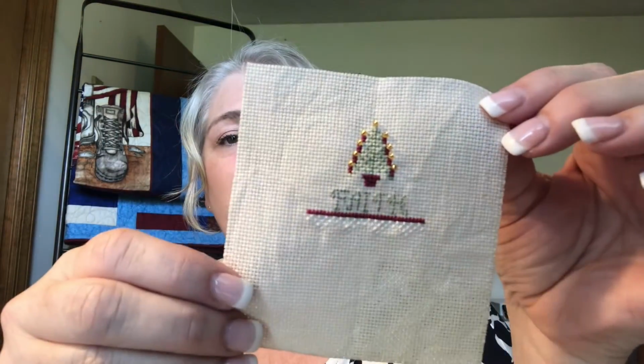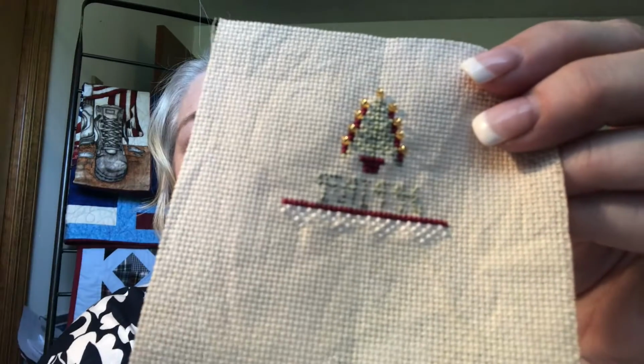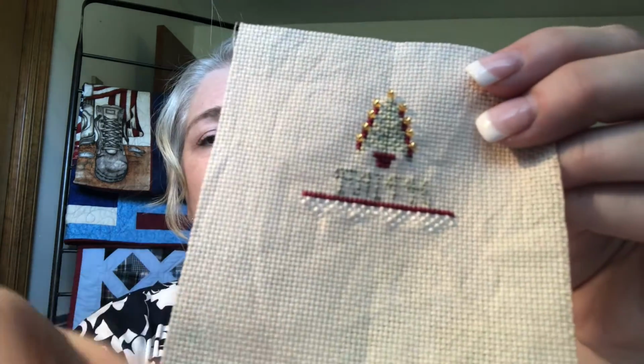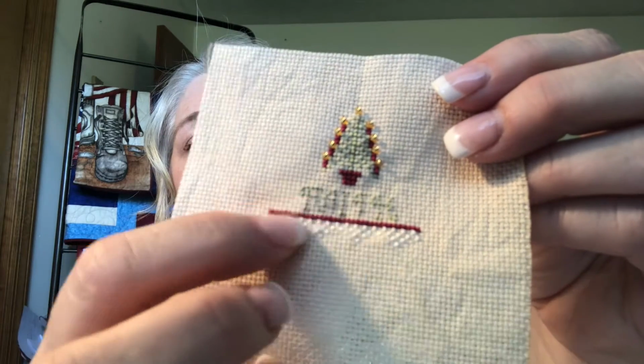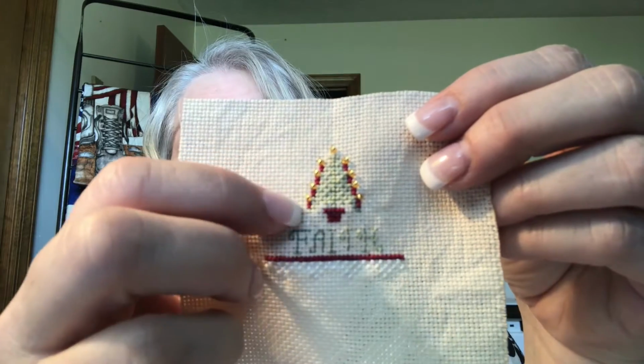I actually have a finish. I finished Faith. Now you can see this is the pearl cotton down here. Let me see if I can get it to focus a little bit better. Oh, I'm not sure if it's getting focused. This is the pearl cotton on the bottom, and it really has a lot of dimension. And then these are Mill Hill seed beads.